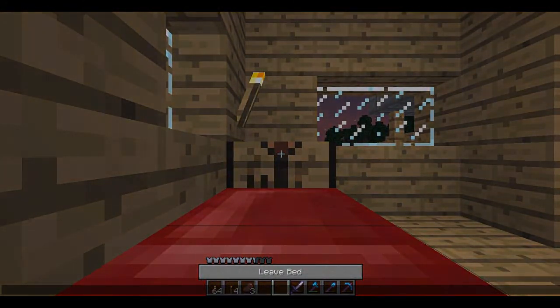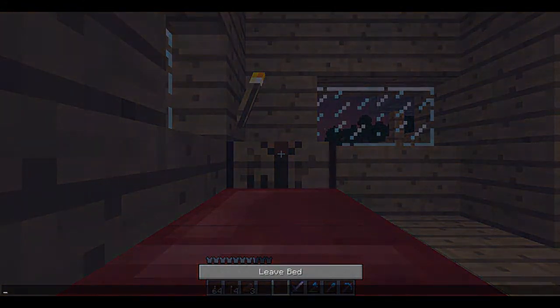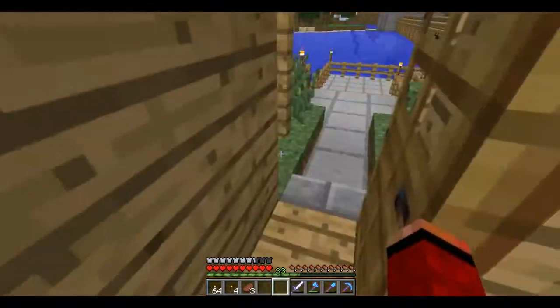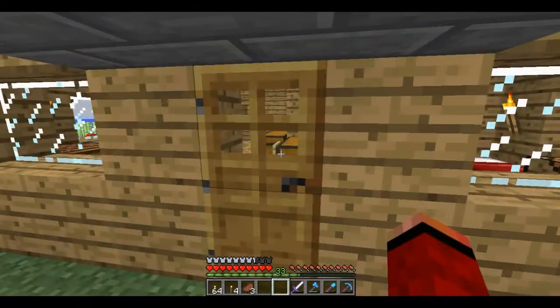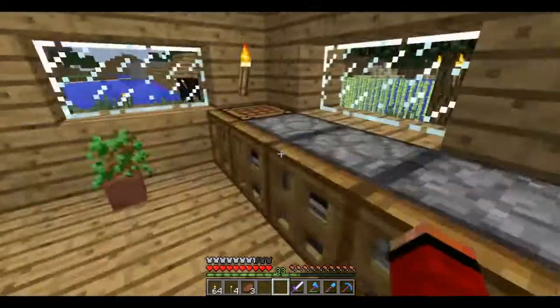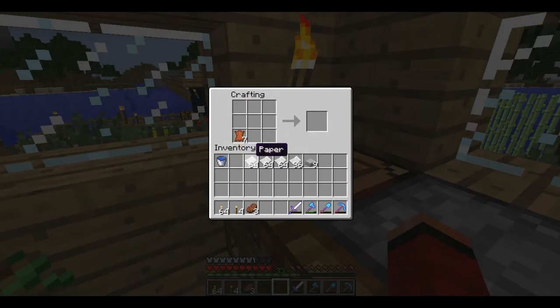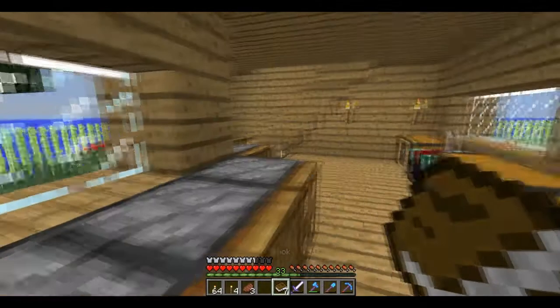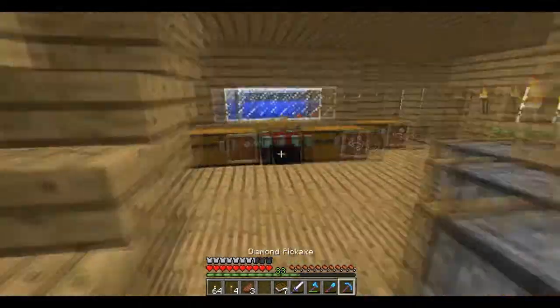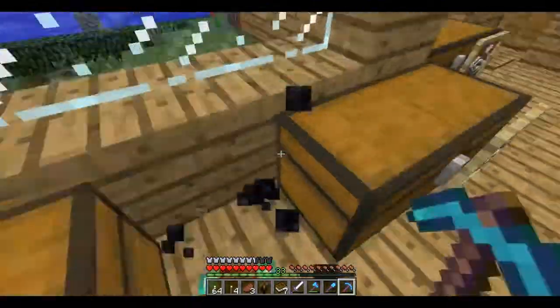So the other thing we're going to be doing today is making a tree farm, hopefully. In fact, I'm going to make the tree farm first. No, I'm not going to make the tree farm first, because we cannot make too many books with this. I think that's how you make a book. 7 books. And then we're going to go and make some wood, and then I'll start work on my enchanting room. Just grab this for now.